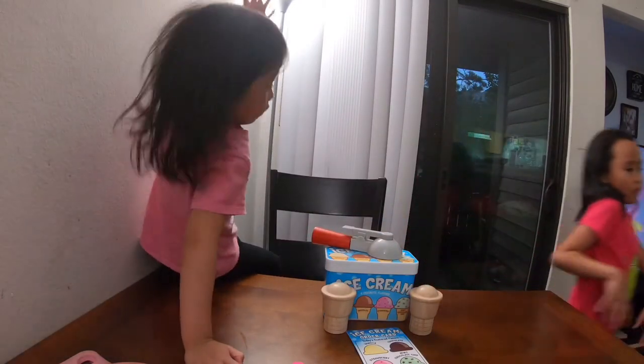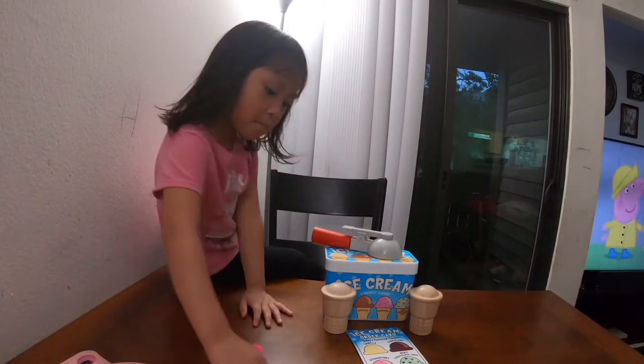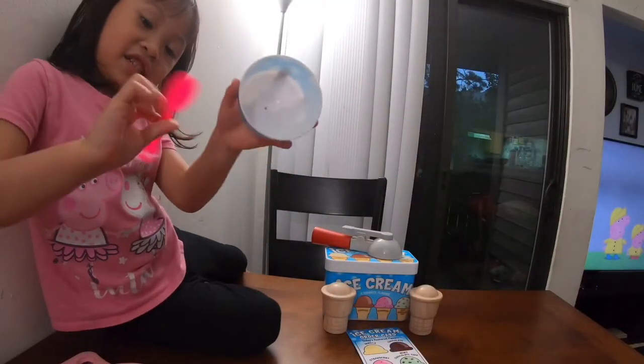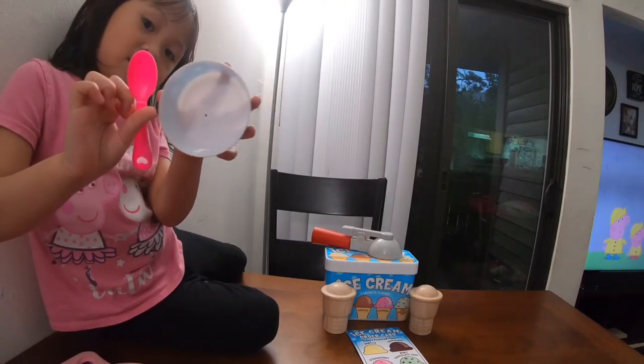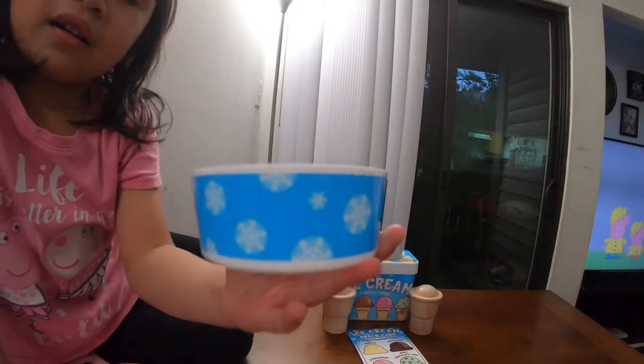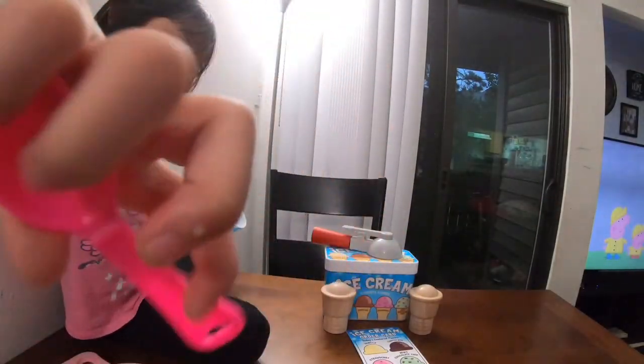Okay, Aya, can you show them the cup? Make sure you show it over here where they are, right here. Not too close. Make it a little bit closer. Oh, no, like this so they can see. Okay, and this is the spoon that we are using.